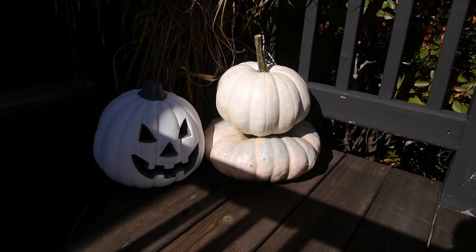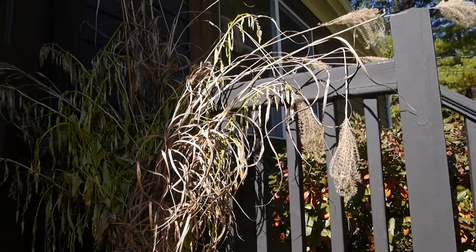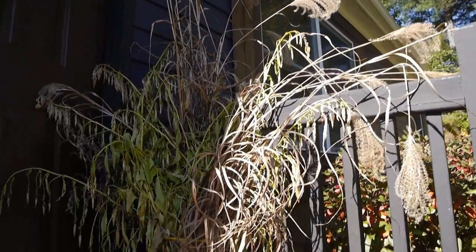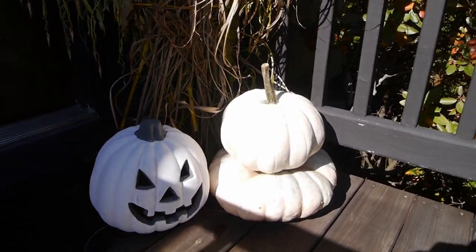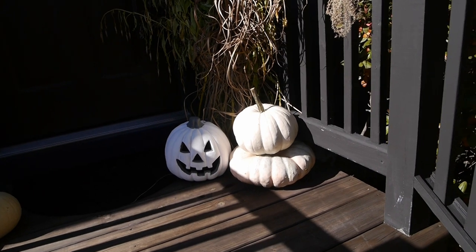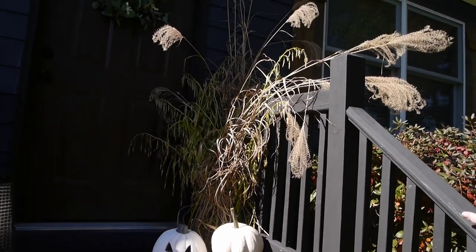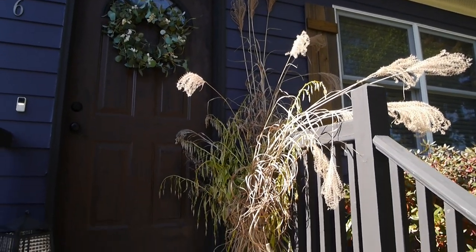So these dried grasses here are from our yard. We had a goldenrod looking type of thing growing really tall, and then we had some grasses from our ornamental grass, and it kind of dried up. We were just trying to come up with a fall corn stalk type.